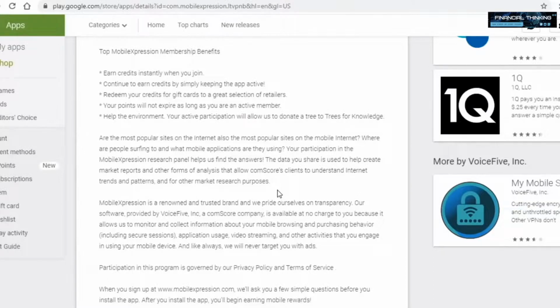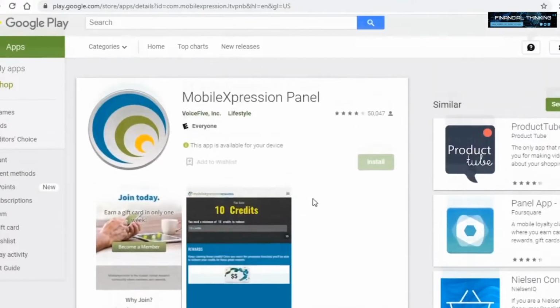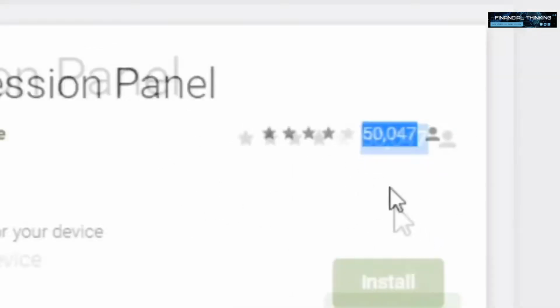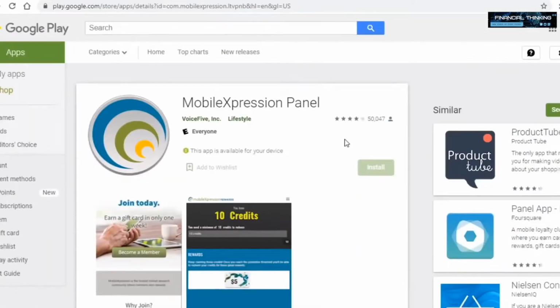This makes the app a bit different compared to the previous ones, since you do have to do something after all to get paid. But let's face it, all of you watching this video tend to surf the web from time to time, and using this app here will get you paid for doing so, which isn't bad at all. As far as the reviews are concerned, you can see the app has a rating of 4 stars with 50,000 reviews, so just like all the previous ones, it is legit.